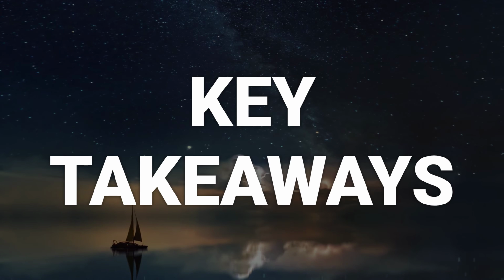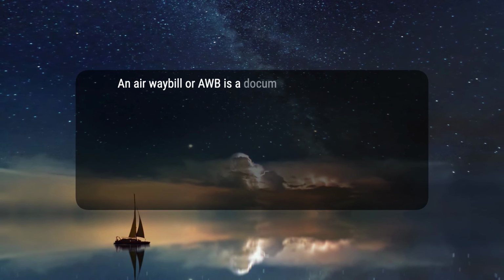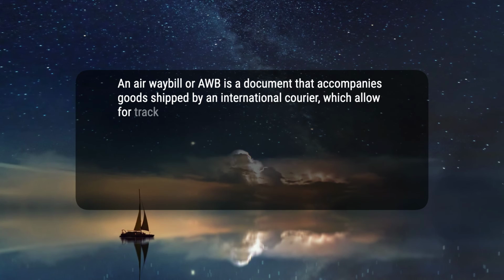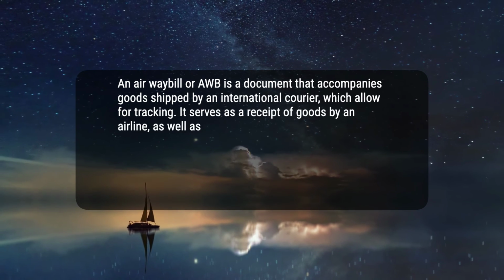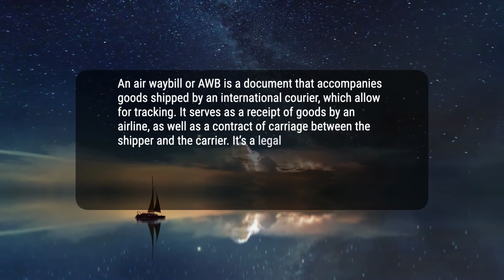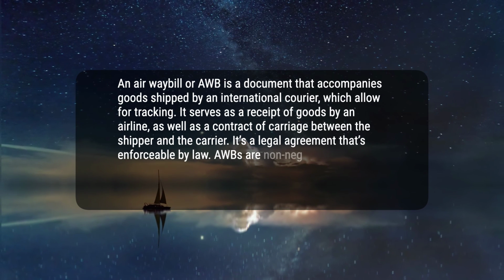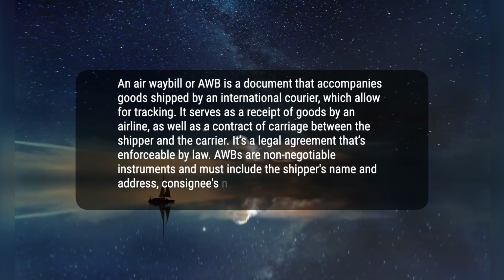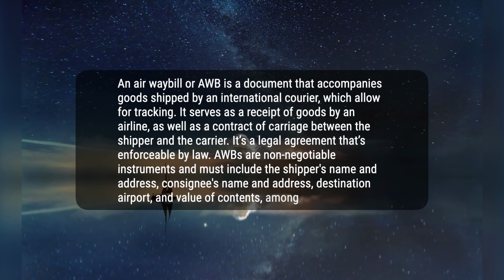Here are the key takeaways. 1. An air waybill or AWB is a document that accompanies goods shipped by an international courier, which allows for tracking. It serves as a receipt of goods by an airline, as well as a contract of carriage between the shipper and the carrier. It's a legal agreement that's enforceable by law. AWBs are non-negotiable instruments and must include the shipper's name and address, consignee's name and address, destination airport, and value of contents, among other things.